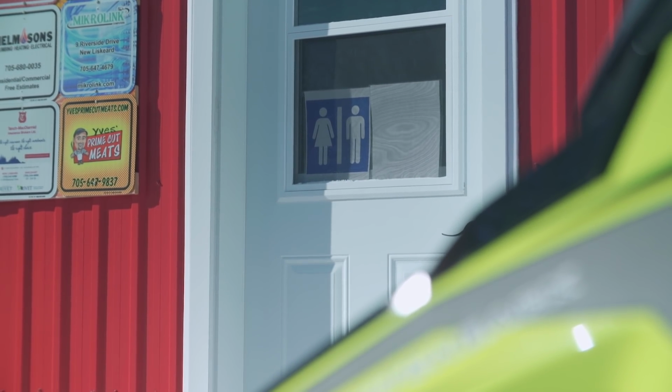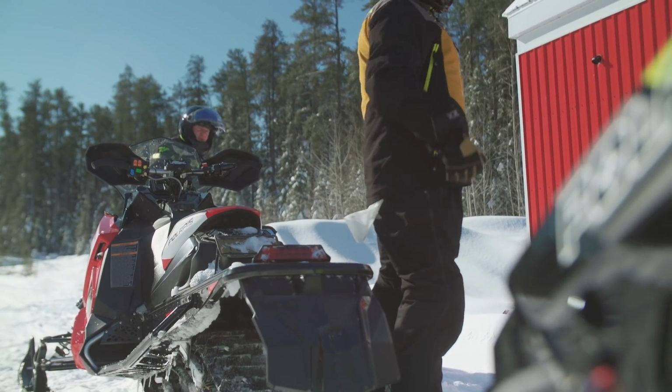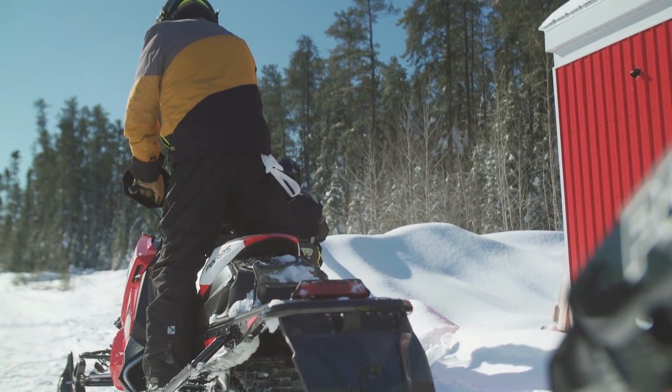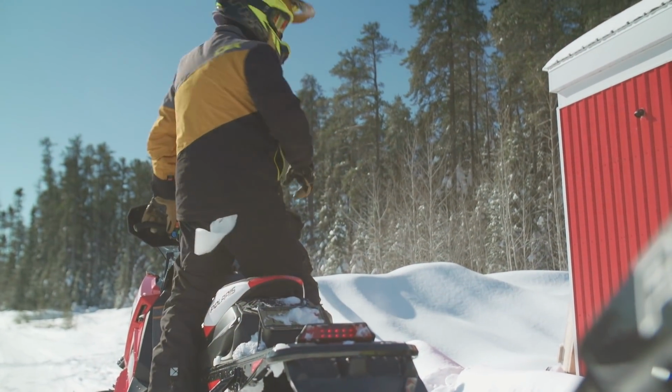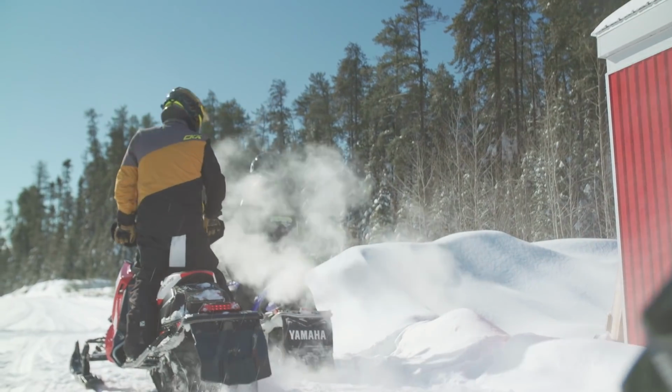So we got some funding, and last year we put one heated bathroom on the trail, and this year we added 2 more unheated bathrooms. So there's places for the ladies and children, and even the men, to go to the bathroom on the trail, because there's nothing like a ruined ride when you've got to go to the bathroom and there's nowhere to go.